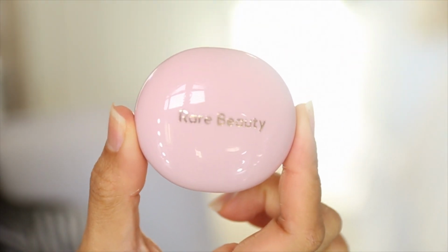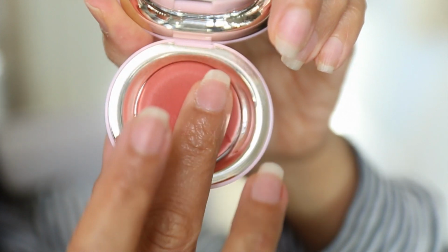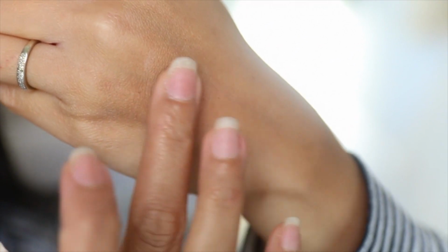Since this product is fairly new, I figured I'd do a quick review to post here. This is the Selena Gomez Rare Beauty Melting Cream Blush, and I have it in the shade Nearly Apricot. As far as claims with this blush, it's supposed to be a breakthrough, mistake-proof, liquid-like cream blush that melts into a second skin for the most natural-looking wash of soft focus color.